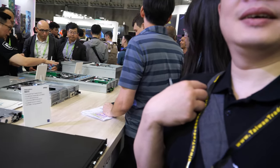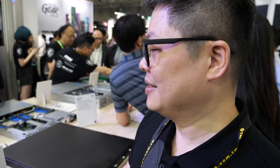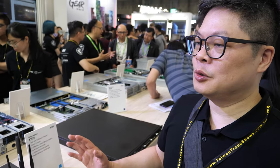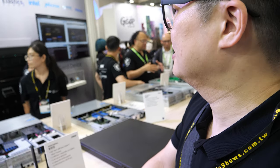So it's a fun show. Fun Computex. Is this everything you have about servers at Computex? It's about 70% of the MSI server team's products. If you want more information, just go to our website. You can see everything we have. Over there, you can see a rack.